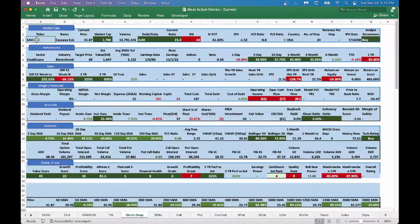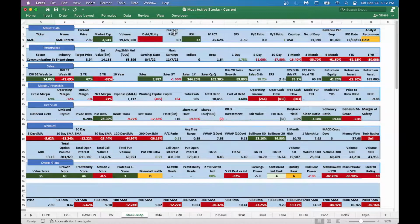And if I go back to my screen here, I could go into my stock snap here and bring up AMC. Look, from an AMC perspective, RSI 37 tells the stock is sold off here. And as you look through here, we got IV percentile, which is slightly higher. And we got all these indications. Let's look at the short ratio here. Short ratio right now is 19.95, almost 20%, as you can see here.